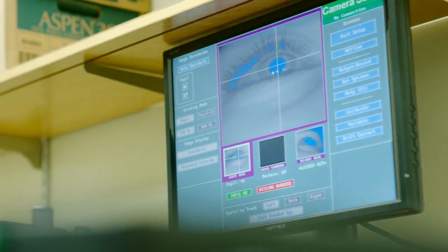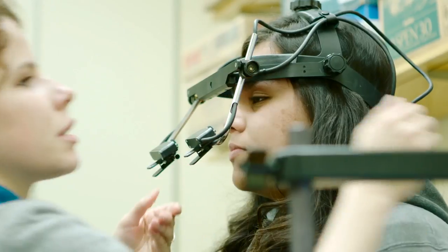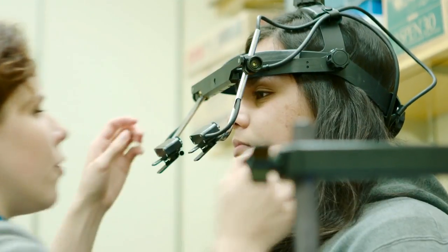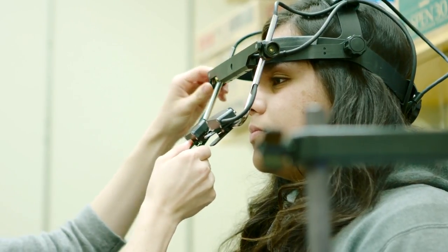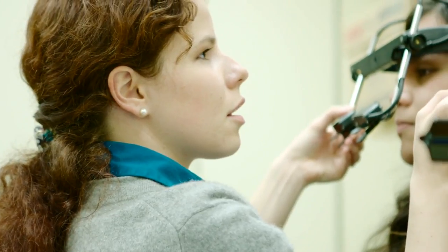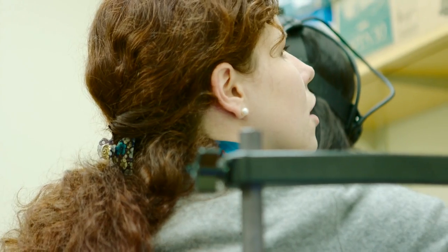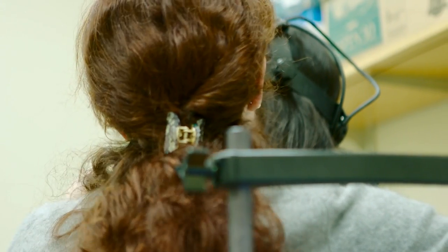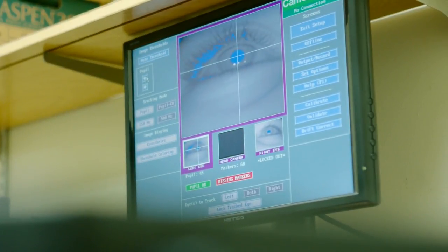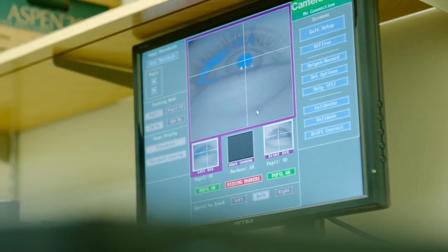So the idea is that the eye tracker sensor should be pointing directly to your pupil and at the same time should not interfere with your viewing path. So let me know if you feel like they are too much in your way. Okay. Looks good. Looks good, and this is my left. Okay, so now, how does it feel?